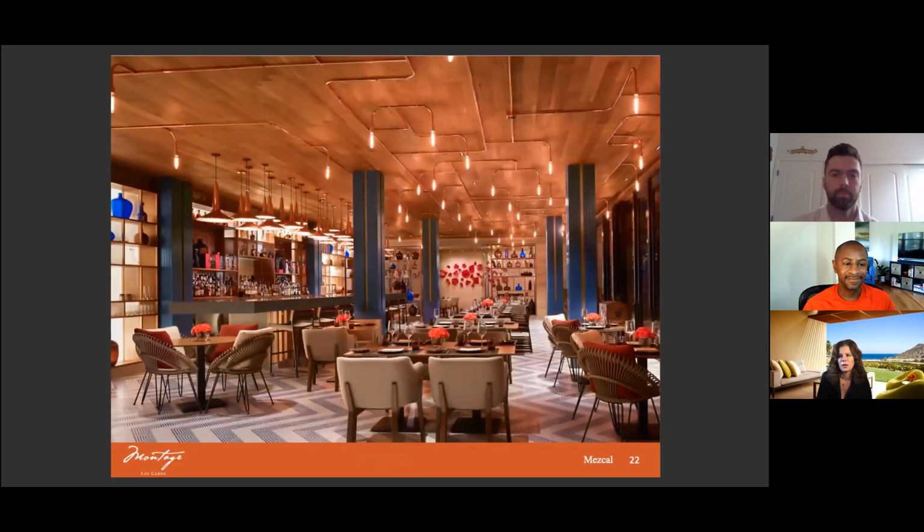Then we have Mescal, which is our Mexican fine dining, if you will, restaurant. Here we have Chef Odin, who does amazing tasting menus. We do our agave experiences here. This also is an indoor-outdoor restaurant, so it's got this beautiful little terrace, and it's actually got a couple of private tables over on the side.